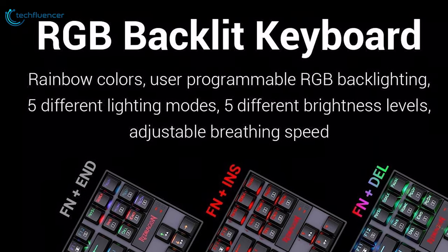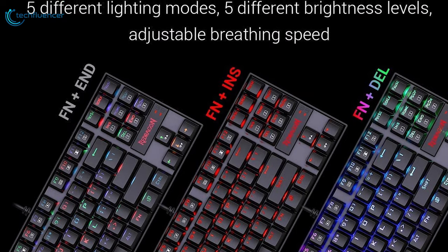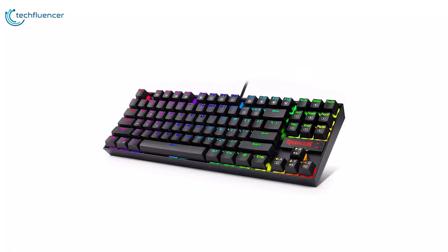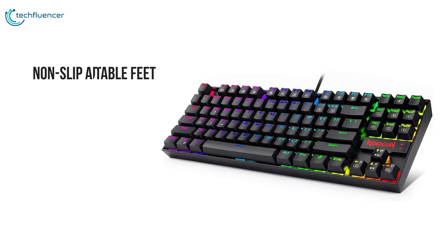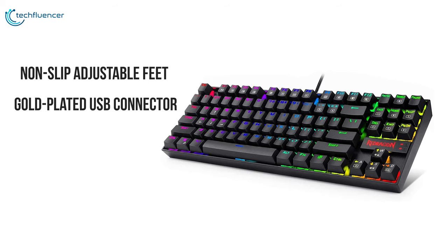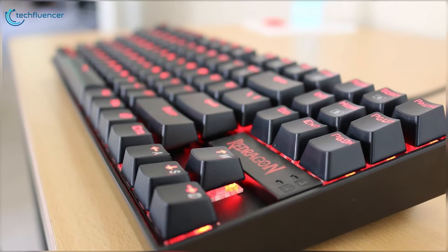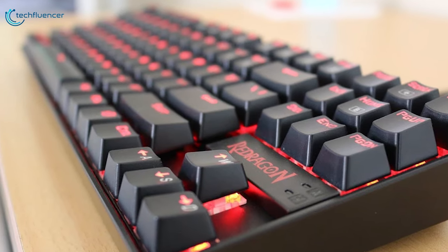your custom settings. You can also adjust the backlight brightness, breathing speed, backlighting direction, or, if necessary, turn the illumination completely off. The Redragon K552 RGB mechanical gaming keyboard comes with non-slip adjustable rear feet for the perfect typing angle and a gold-plated corrosion-free USB connector for a reliable connection. The Redragon K552 keyboard may be a bit too clicky for some, but it gives gamers a solid mechanical RGB keyboard on a budget price range.